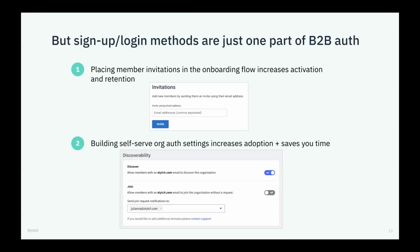So here's a good example of if you want to make sure that you make this as seamless as possible for your customers to join an existing organization, you can have these auth settings when somebody creates an org that do things like allow members with a Stytch.com email to discover this organization and auto join. Or if you don't want to allow them to auto join, you can have them send a request to the admin, which in this example that I've highlighted here, it's my co-founder, Juliana.